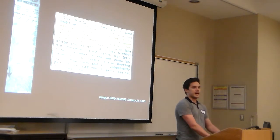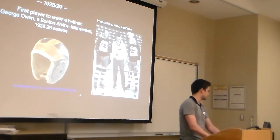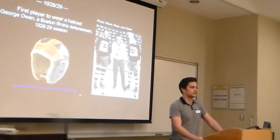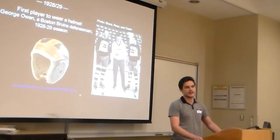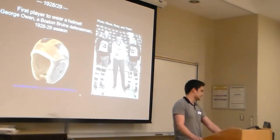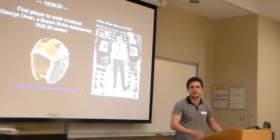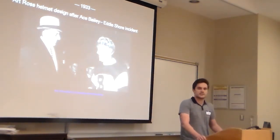So that was kind of, as players only wore helmets as needed after injuries, the first player to actually consistently wear a helmet was Boston Bruins defenseman George Owen. During the 28-29 season, he had played football actually at Harvard, so he took his football helmet from Harvard and modified it and wore it while he was playing for the Bruins. So in this photo, you'll see Eddie Shore, as well as George Owen and Art Ross, which kind of brings me to my next story here with Ace Bailey and Eddie Shore.